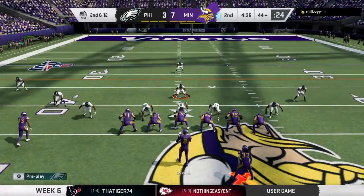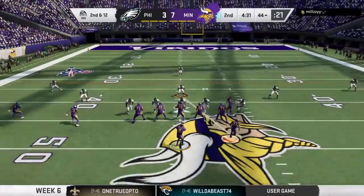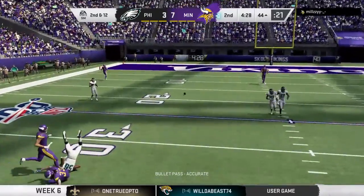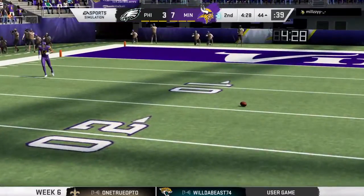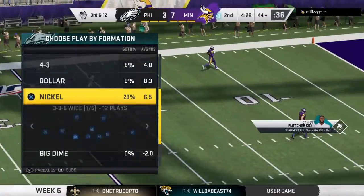A rare misstep on that last play because the drive has been strong, but now it's 2nd and 12. Cousins to throw it. Throwing over the middle, and it's incomplete. Dalvin Cook is running back, the intended target, but now it'll be 3rd down.